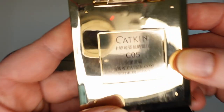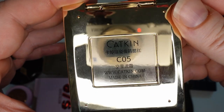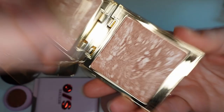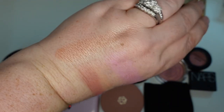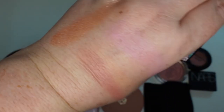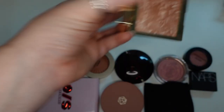So the Catkin, this is the blush in C05. You obviously can't read anything else. The rest of it's in Chinese. Or potentially Korean. No, this is Chinese. I love this. I love this. Oh my gosh. It's so good. It's such a good luminous orangey blush for me and my super light skin. Oh, I just love this.